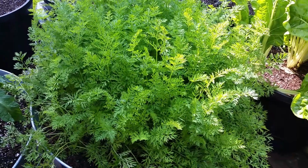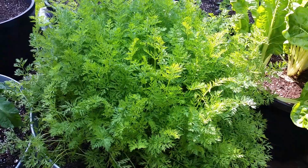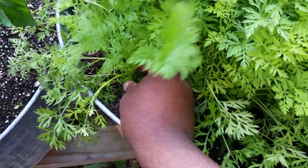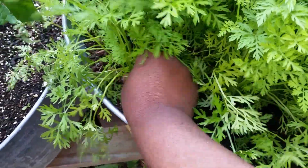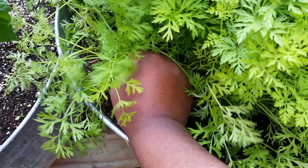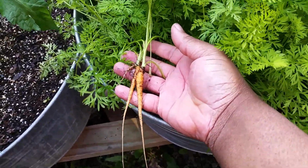As you can see, my carrots look like they've grown a little bit more over the past week. And if I check to see if there's any carrots in here, see if I can just pull one of them up to thin them out, you can tell that there are carrots growing in here.